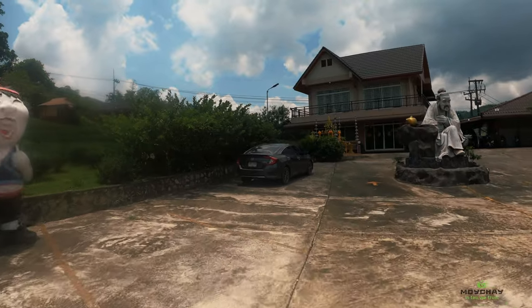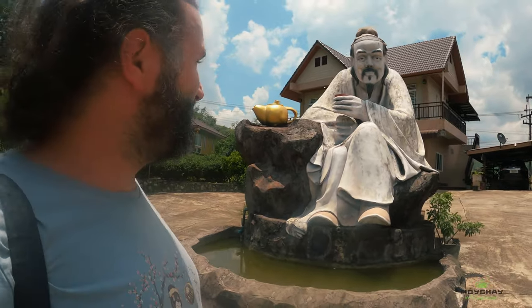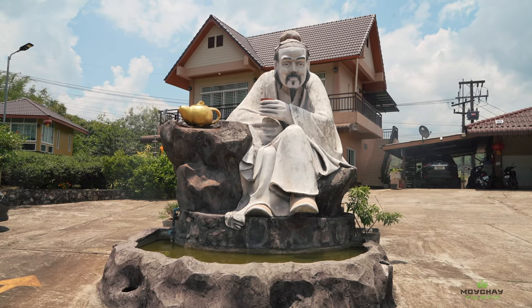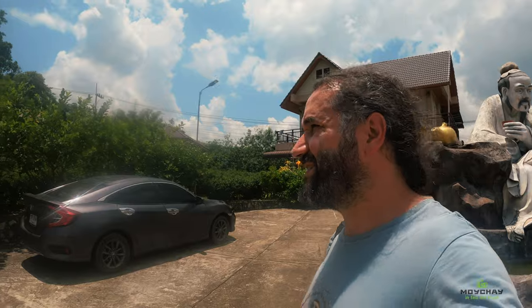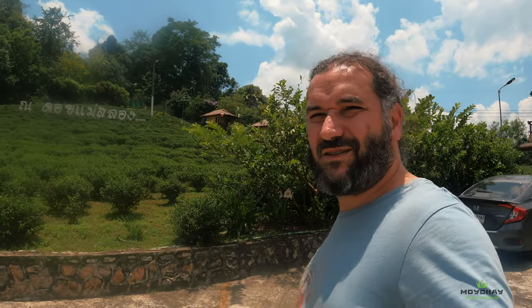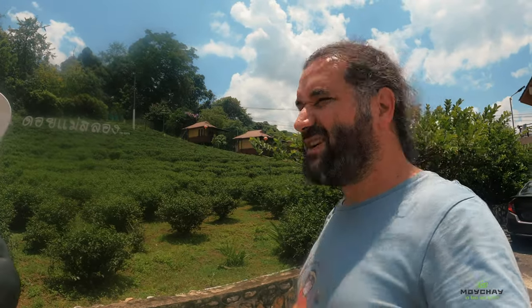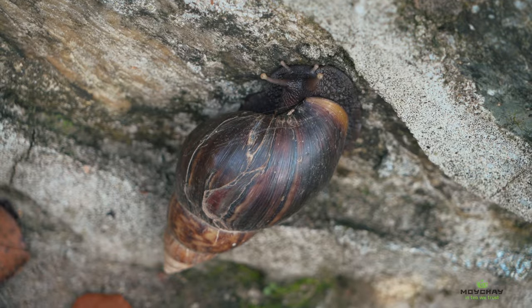Last time in Mae Salong it was dark, it was late evening, so I didn't film this Lu Yu statue. I just want to film it because he is the god of tea in Chinese tradition, and also a lot of local people here are mostly Chinese. Here are some Oolong tea trees and some statues. It reminds me of Taiwan. And now it's pretty hot. It's around 35 degrees.